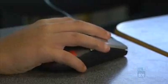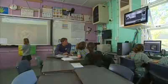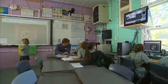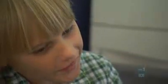It's hands-on learning in this class taught by Jonathan Clark. He says with support from the school community and set-up costs of just over $1,000, the project was seen as an engaging way to teach science.